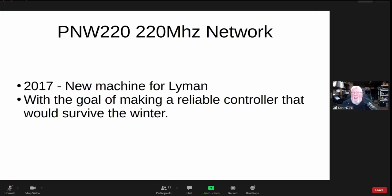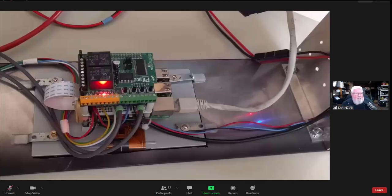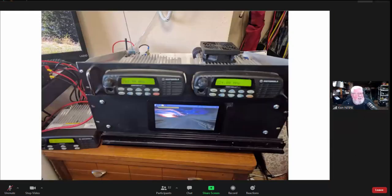I didn't really want to have to go up and visit it. So I looked at building something that would be reliable. I put together a system, and this is going to talk to us. I'm going to skip ahead, actually. Skipping ahead, I don't need to play the video of it. That was the back of the controller. This is the front of it with the touch screen on the front.